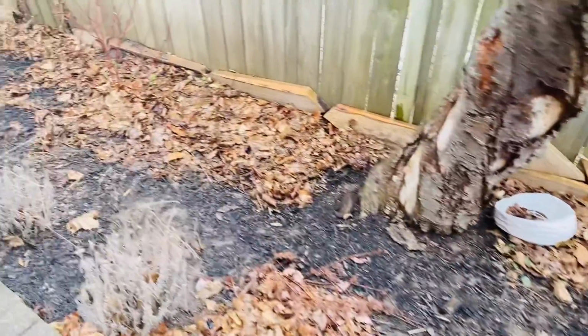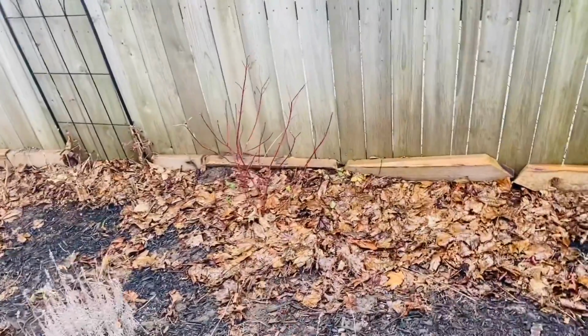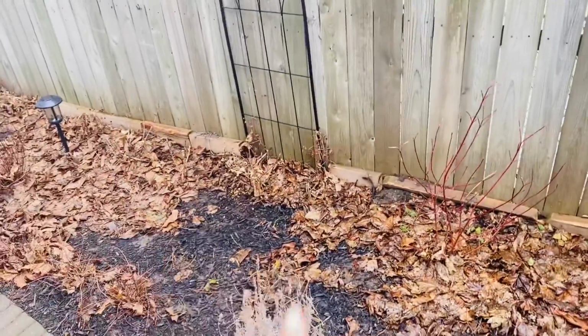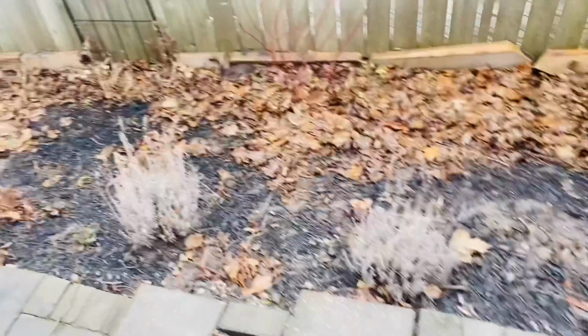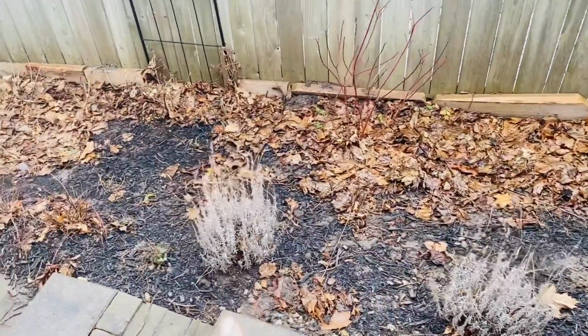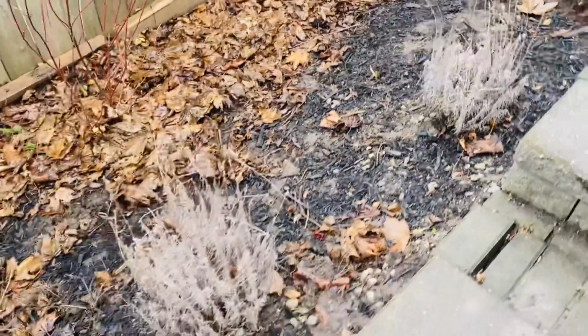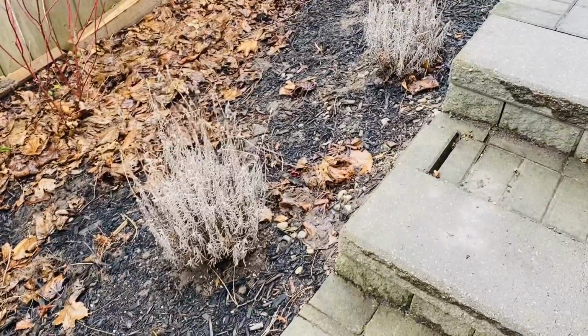Hoping everything comes back. I have a silverleaf dogwood here. I have a few other hydrangeas over here, and the entire path I kind of lined with lavender, so I like having this repetition of lavender here. So hopefully this will do well and it will green up soon. It just needs a little bit of a prune.